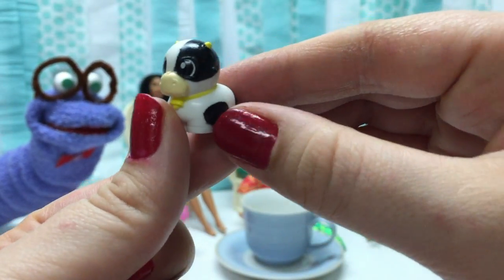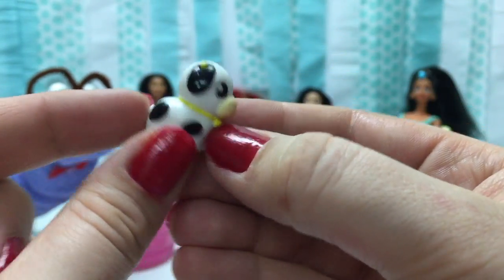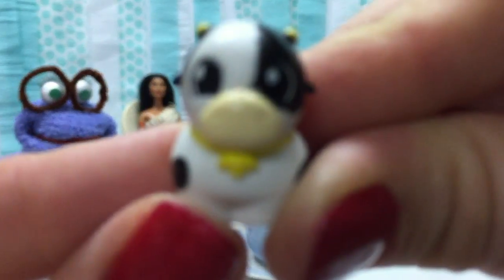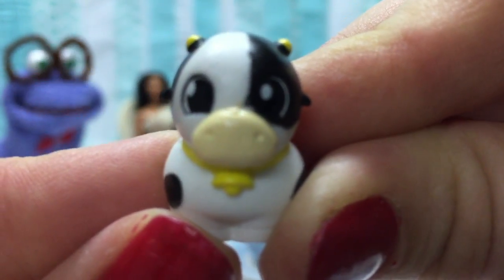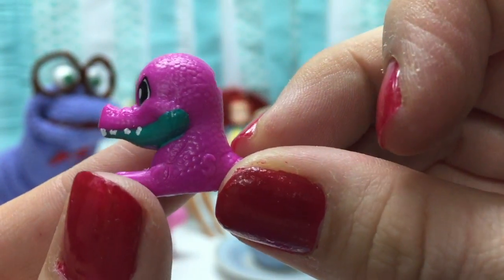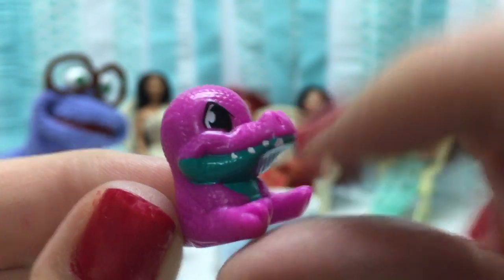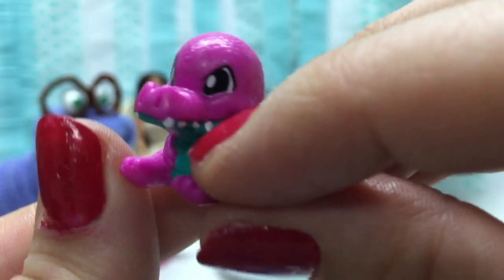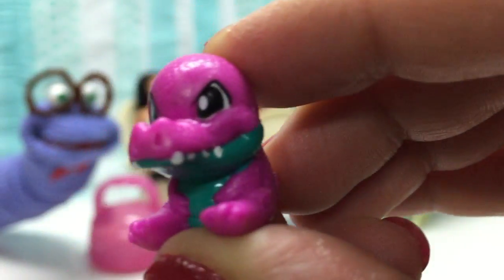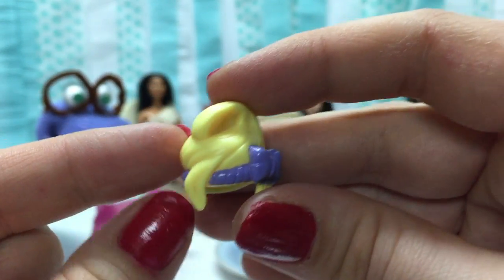And Moolala is looking super stylish with her awesome black and white spots and her little yellow cowbell. Moo, moo, moo. Moo la la. And we also got Alligator. Alligator looks super cute. Purple skin, green belly, sharp teeth. Alligator looks a little vicious. Rawr, rawr. And in this pack, we also got the Starry Dew.